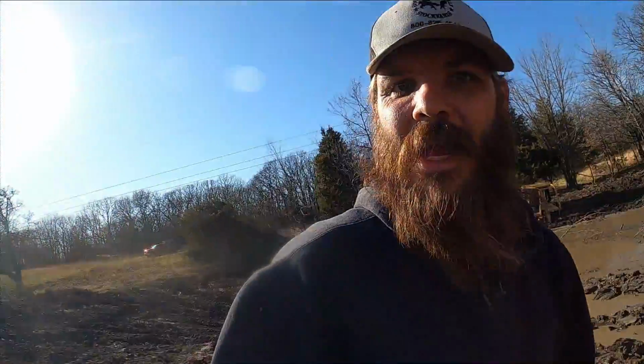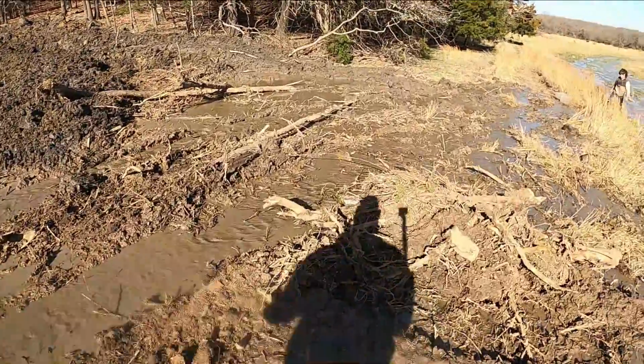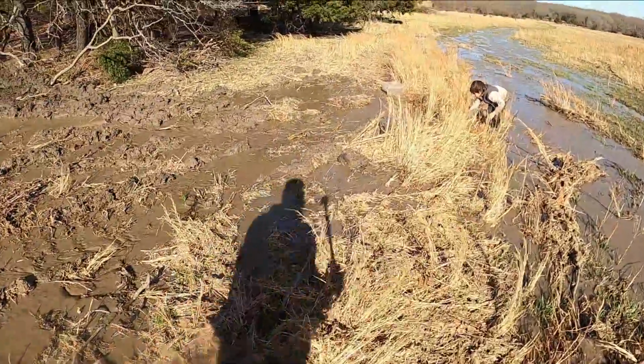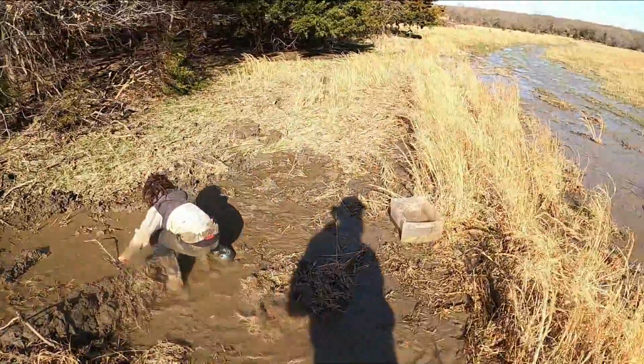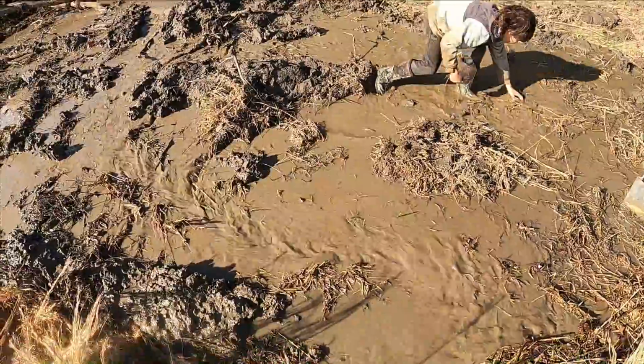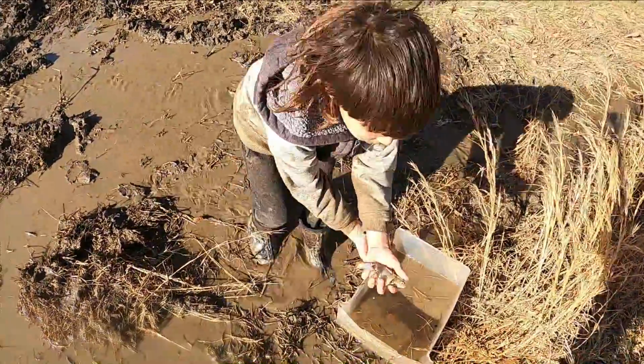Let's go see what Cassius has found over here. He's been filling buckets up left and right all day long. You finding anything? Huh? Lots of little ones. Oh yeah, here's a big one. That is a giant. Jeez whiz.